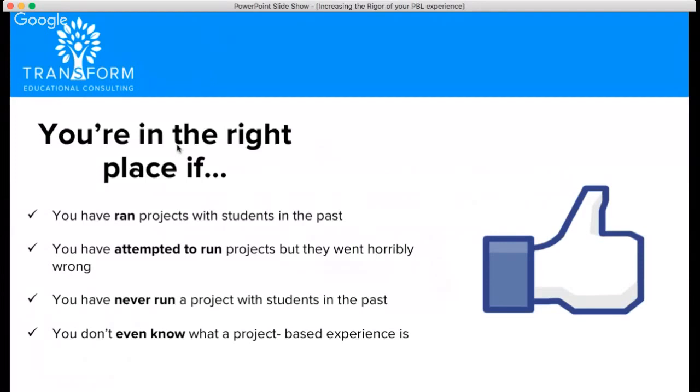And I want to assure you that you are in the right place. First of all, if you have run projects with students in the past, you are in the right place. If you have attempted to run projects but they went horribly wrong, and we're going to talk about some experiences I've had in projects that have gone horribly wrong as well. If you're a project-based teacher, you know that sometimes that can happen.